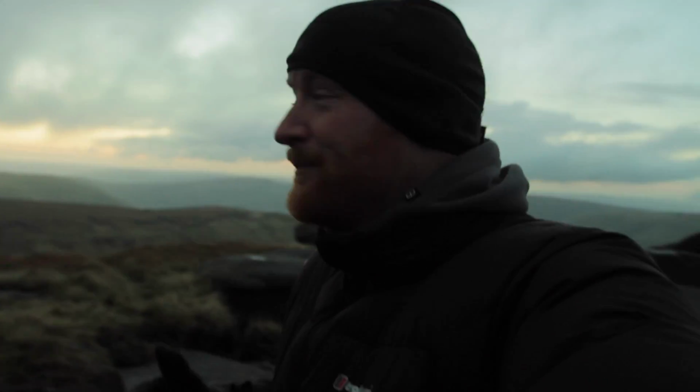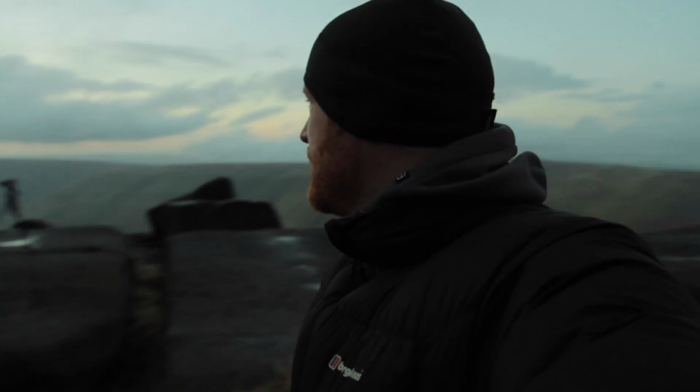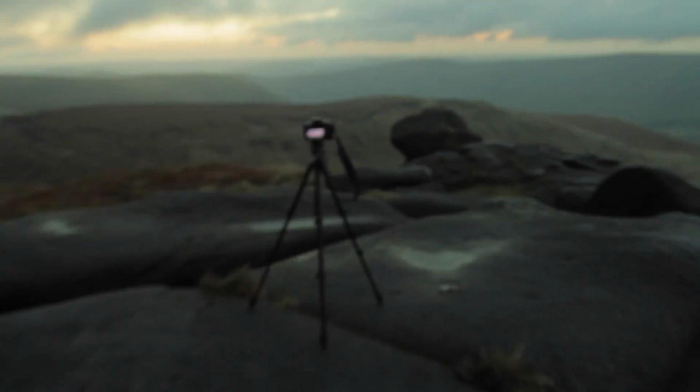It cleared up. I looked out of the tent at about 6 AM and it was nice and clear, but it's just started to cloud over a little bit now. I've got the Canon 550D just there doing a bit of a time lapse.